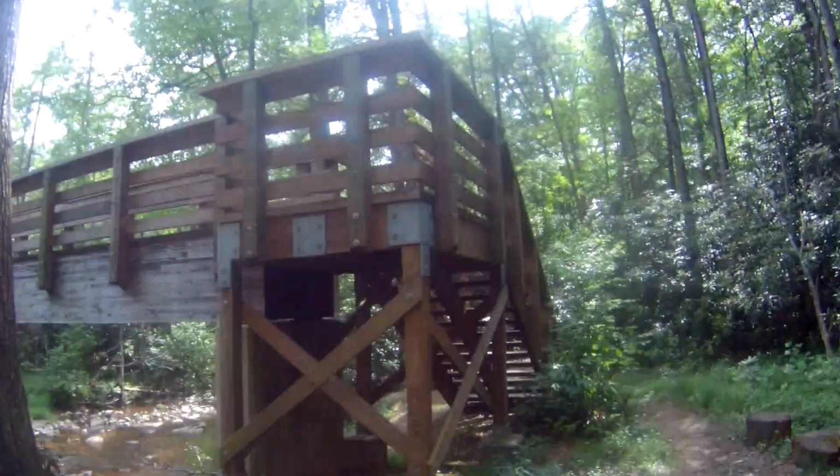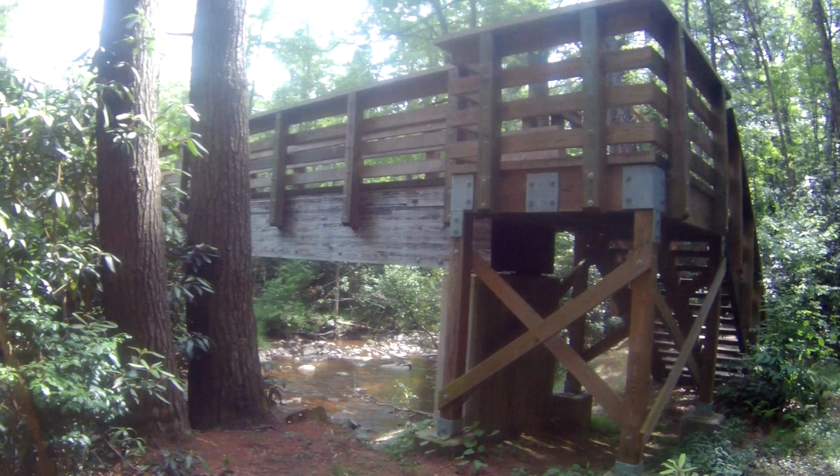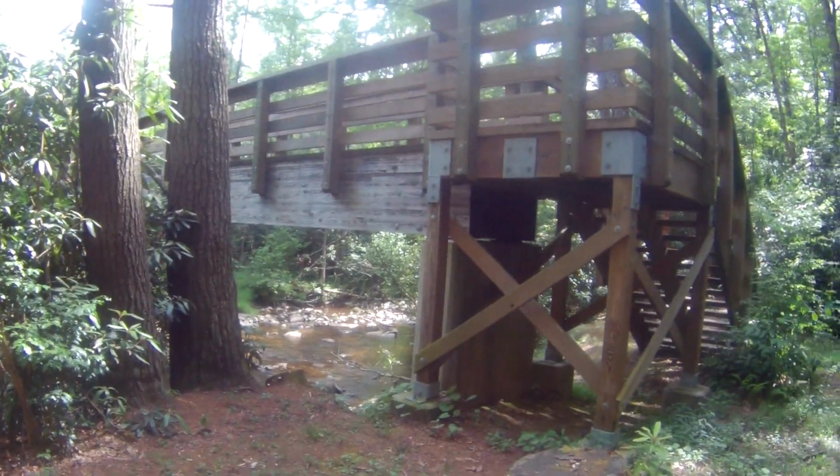Felt great. So yeah, we're going to camp here along this creek, and it's a great spot. We'll have a good night here. In the morning, we get on this bridge right here and keep heading north.